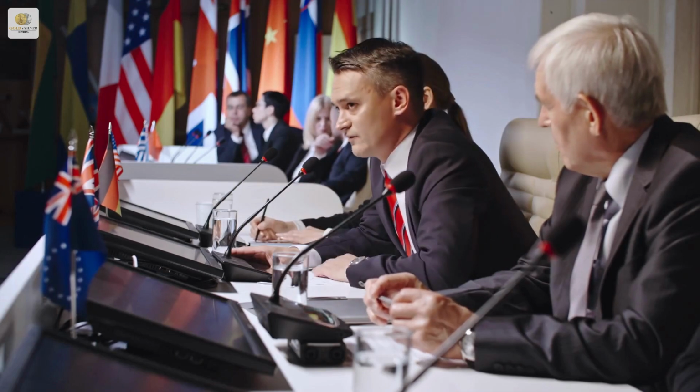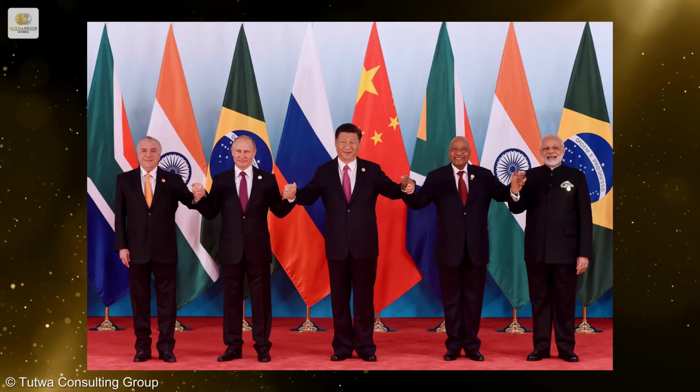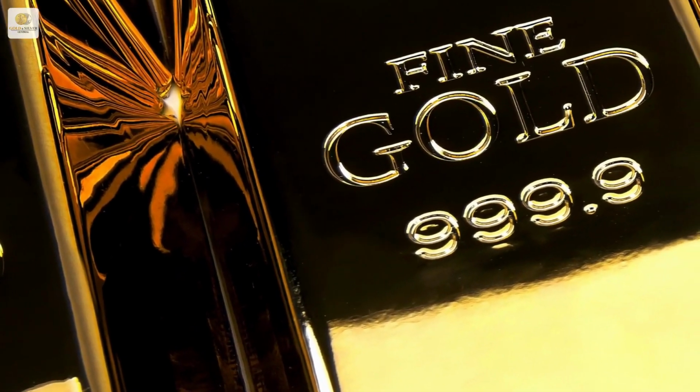However, it's important to note that lately we do see a shift in global power, especially with the US dollar losing its position and the BRICS countries trying to introduce a new currency backed by gold.